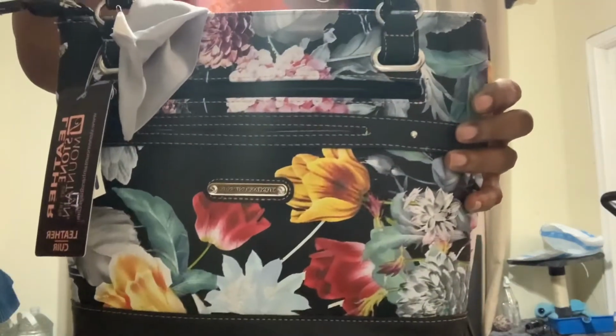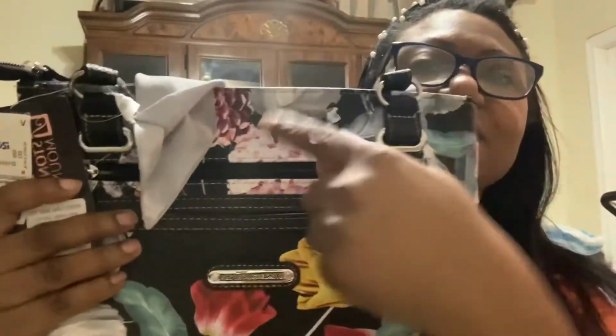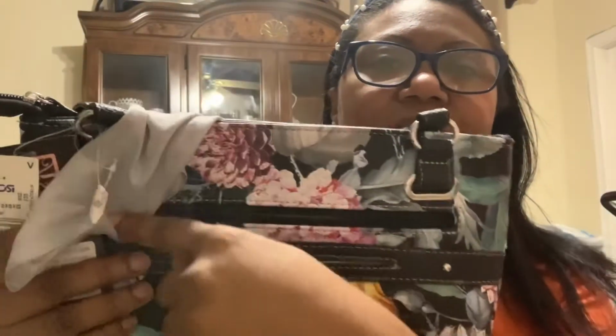That's her. That's the back side. And that's how she looks. Okay. All right, so that's it. That's what I got. And I'm gonna see if I like having this on here.